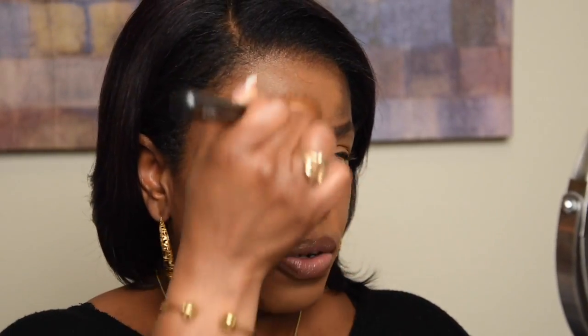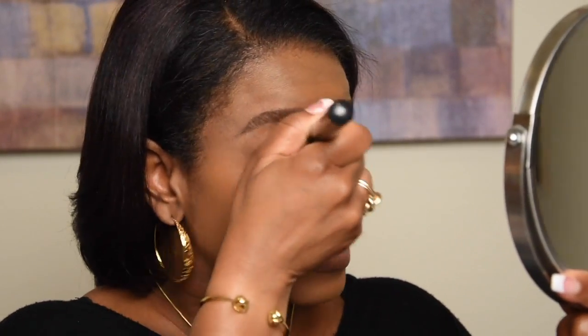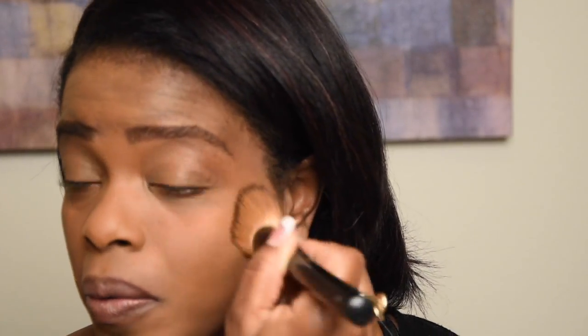But I don't want you to think you're going to look like a cake face. It still has a light kind of satin finish, but it's more of a velvet satin matte finish, if that makes sense. So that's pretty much it. Now I will say it doesn't take a whole lot to blend this into your skin. It's a very nice finish. So there you have it.